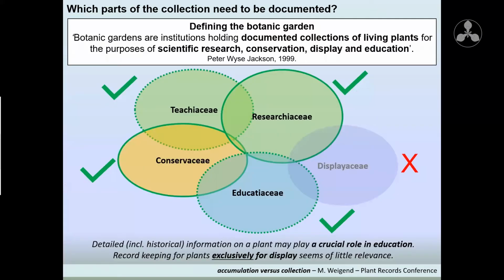Yeah, coming back to our scheme, I think that's what we can claim. All these plants, all these plant groups require their documentation.